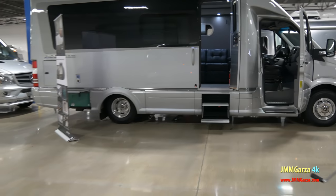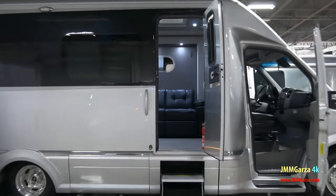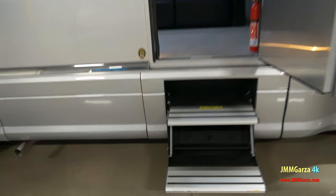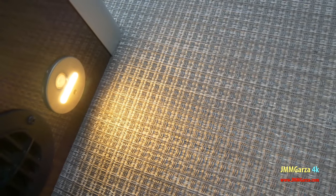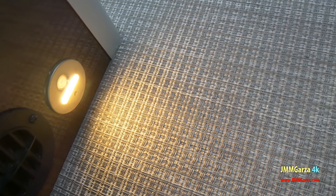So I'm cruising through a couple Airstream nests to get to the new Airstream Atlas. Go up these two stairs. There's that flooring material and these little lights on the side all around this unit. And in the storage areas, they just go on automatically.